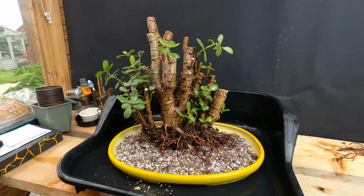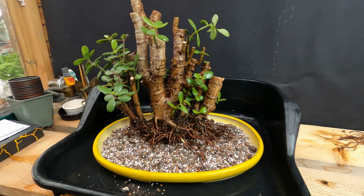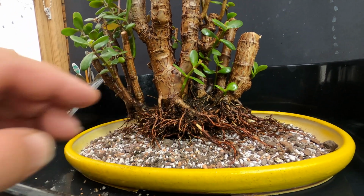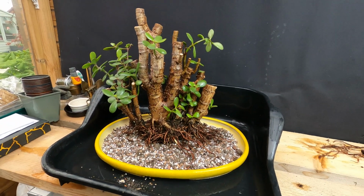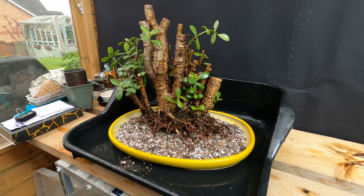We've stressed this tree quite a lot. We've cut the bottom off to give it a lower planting angle, because as you can see from this angle, its nabari height is quite above the rim of the pot, so we are going to have to build it up like we did last time. I think I'm quite happy with how it sits.